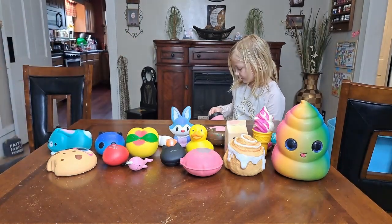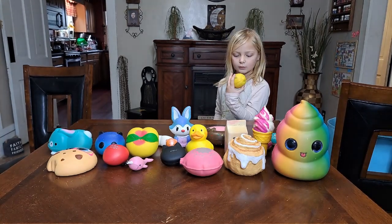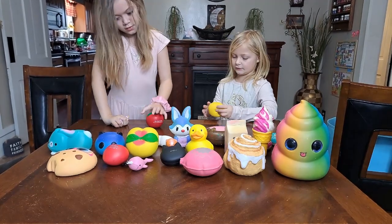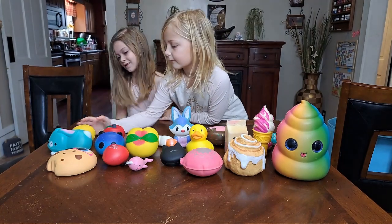Next up is a lemon. It's a little yellow. There are little pokes in it. And that's it. And I so love that there's a crack in it.